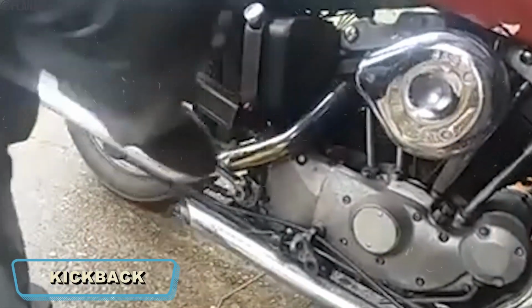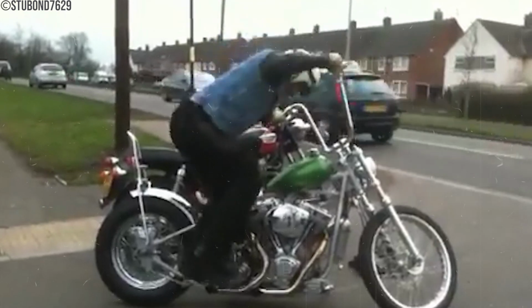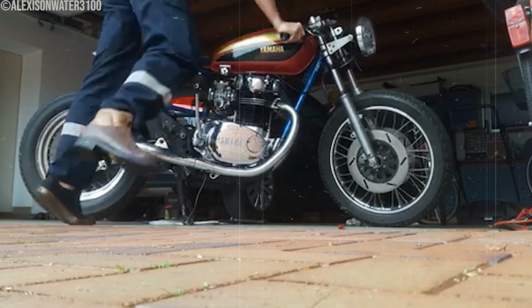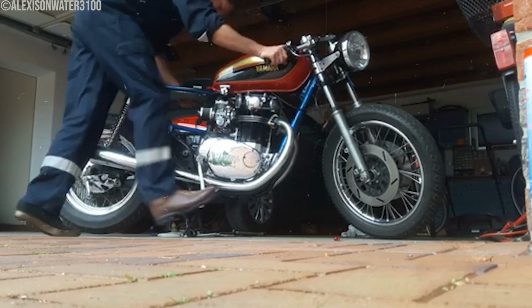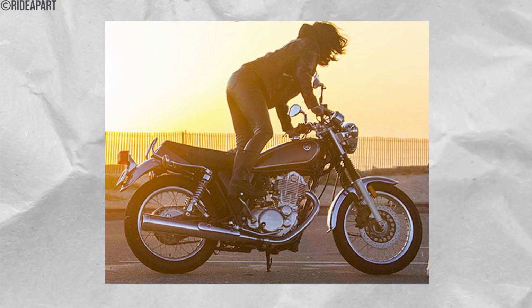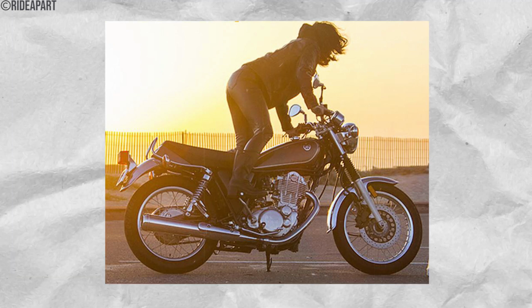One major risk was kickback, where the engine would forcefully push the Kickstarter lever back up, often surprising the rider. This could cause serious injuries like sprained ankles, broken bones, or even throwing the rider off the bike. Additionally, using the Kickstarter required significant physical effort, which was challenging for smaller or less experienced riders.